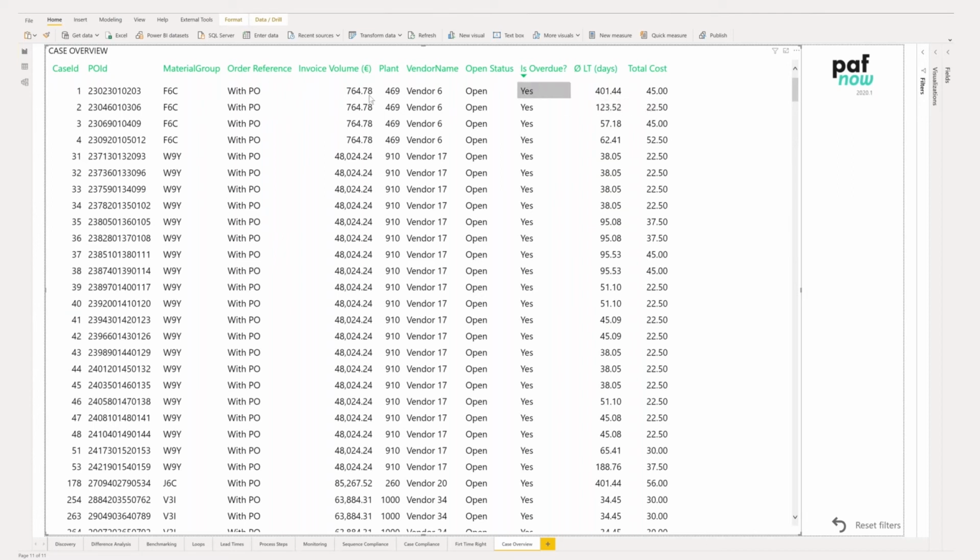But now when you compare case ID 1 with the lead time of 401 days, maybe this is urgent, but when I check the invoice volume with 764 euros, maybe this is not so important. Whereas when I check case ID number 31 with an invoice volume of 48,000 euro, but only a lead time of 38 days, maybe this is more important, but not so urgent. Okay, the point is we have a nice list, you know that from Excel or so, and this is really easy to work on.